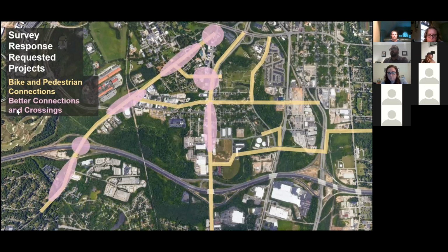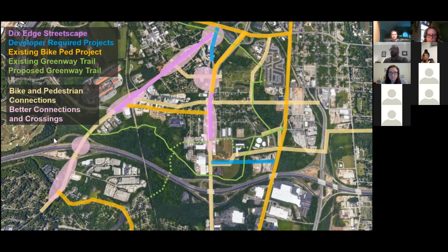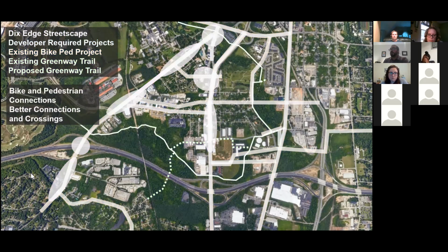We also heard for better crossings and connections in these areas at some of these critical intersections where people thought it wasn't currently safe to be crossing on bike or foot. So here, all that is together. So planned, streetscape, development required projects, existing bike ped, existing greenway, and then greenway planning that we're doing through the study. And then what we heard in the survey responses for bike and pedestrian connections and better crossings. So here it all is together.